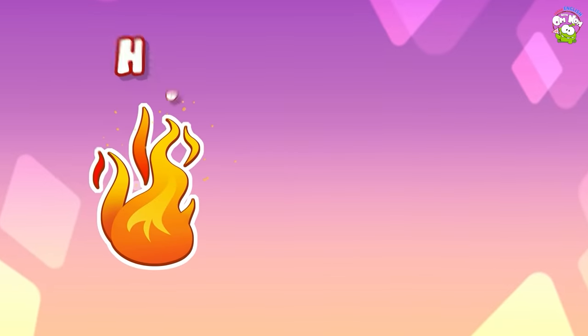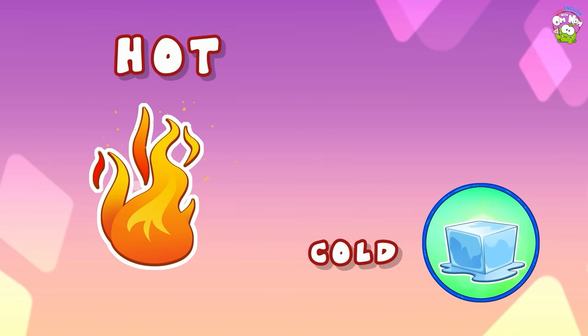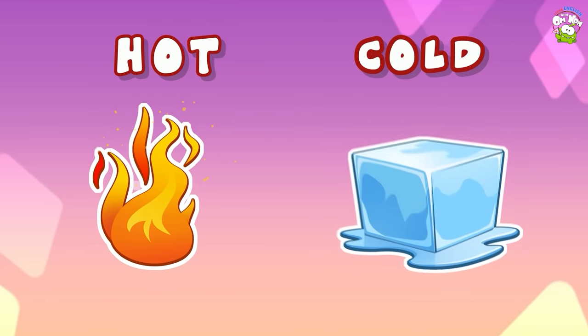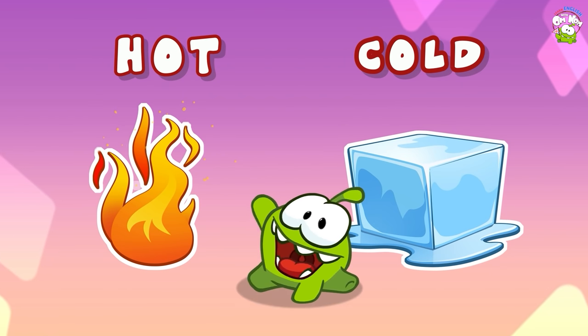This fire is hot! Is cold the opposite of hot? Or is light the opposite of hot? It's cold! That's right! If I'm not hot, then I must be cold! Bye, Om Nom! That was fun!